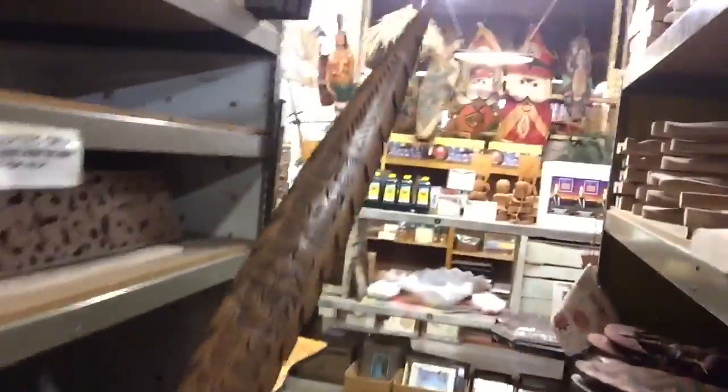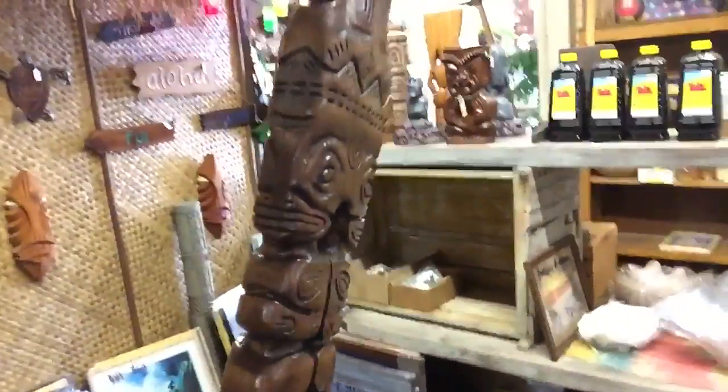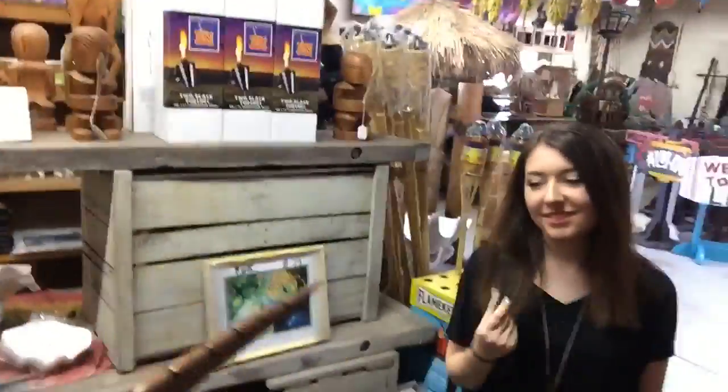Look at this thing. What is this? What is this, I wonder? It looks like some sort of stabbing sword, protuberance, carved with all kinds of fish face tikis. Would you mess with me if I had this in my hand? You'd probably be pretty nervous if I was just waving this around in your general direction, huh?